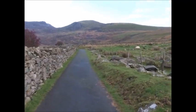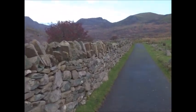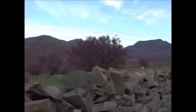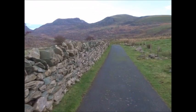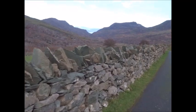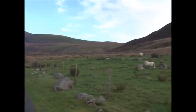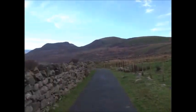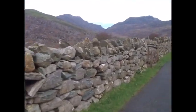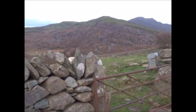Now, of course, obviously a feature of the landscape around here is the stone walls. And some of these stone walls have been here since prehistoric times. But they're still kept up. And I think there's a skill in building these dry stone walls, and it's hard physical work as well. Well, to use a modern phrase, hats off to the locals that build these walls. They do a pretty good job.